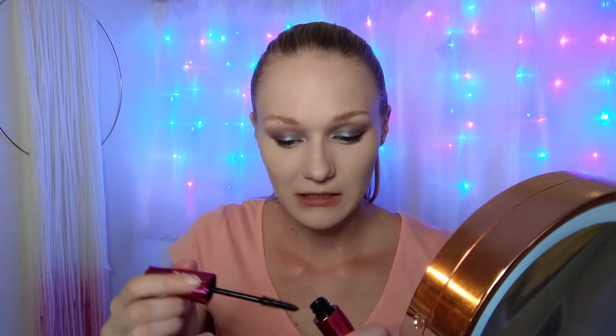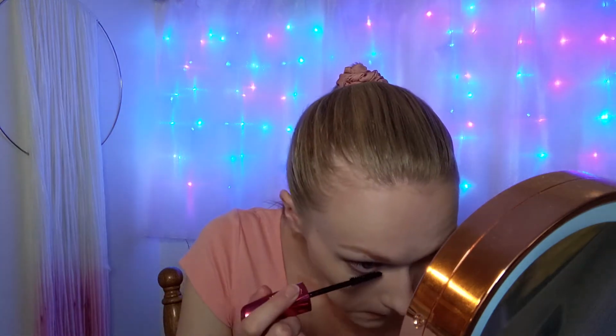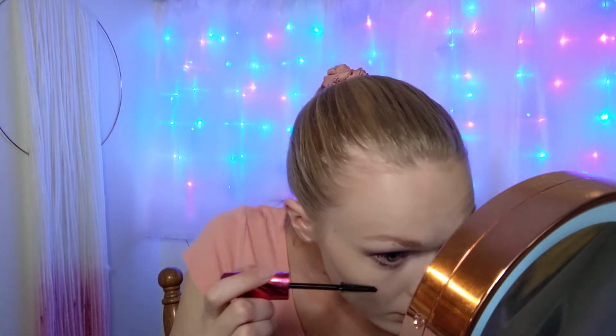That's the bottom lash. Let's go ahead and grab that mascara again and apply it to the bottom. I'm a little worried that it's going to be really chunky, so I'm going to try to take a good amount of this off of here. So that's applied to the bottom. It's definitely messy, so after that dries, I might try to clean that up a little bit.